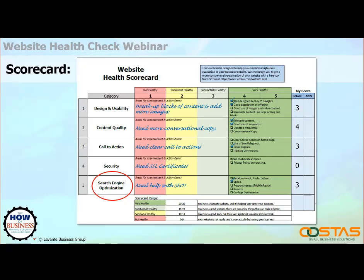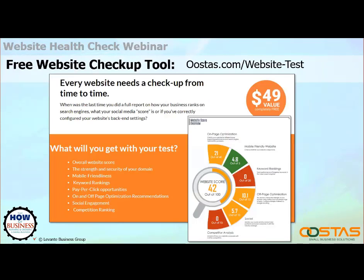Check off the things you have or circle a couple things and give yourself a score. Adam alluded to this other tool that he offers on his website. So Adam, introduce this free tool.